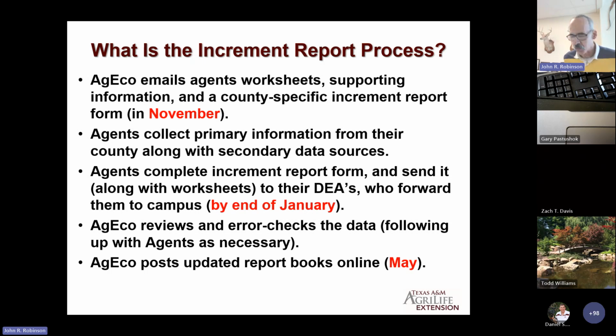Took a few weeks, but we're emailing it to the A&R emails that we have, and we're emailing it to the county emails that we have. And I'm going forward in faith that it's reaching everybody. But if this is news to you and you haven't received an email from me that had price data, your county increment report form, your generic worksheet, if you didn't get that, if you don't know where that is, get in touch with me at the end of this and we'll get it to you. But we're emailing all that out.